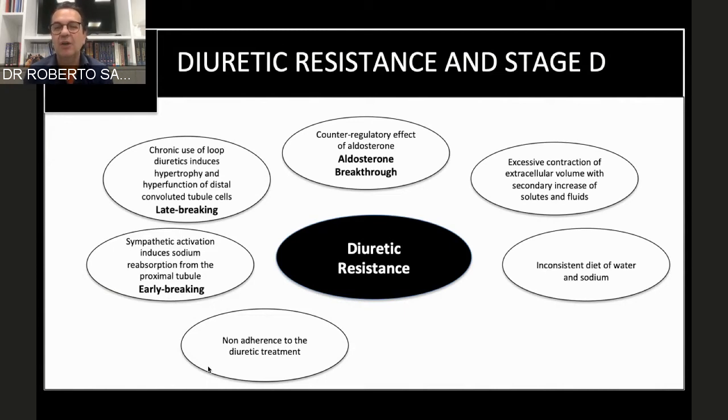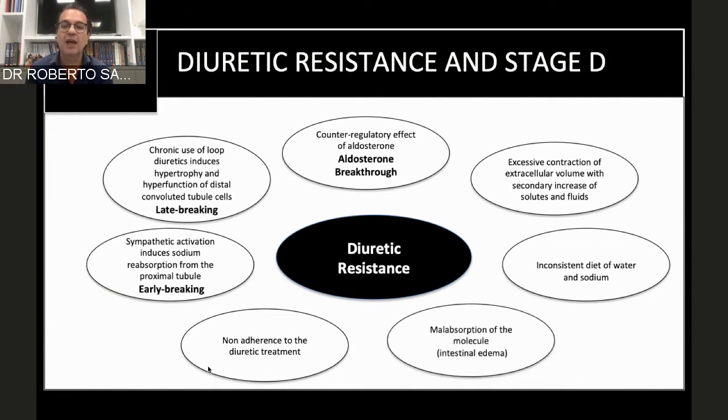And again, there is no good data about using low sodium diet, but we have to consider to check about it, and also to check about the amount of water that the dog is drinking during diuretic therapy. And finally, malabsorption of the molecule, and this is important because of intestinal edema, and we found, particularly in dogs in stage D with ascites, and in this case, the use of subacute furosemide is maybe important, together with the use we will see about torsemide, as has been suggested by the guideline of 2019.